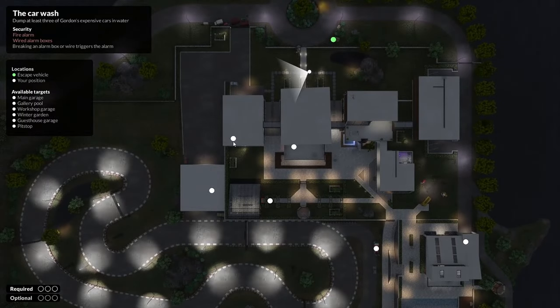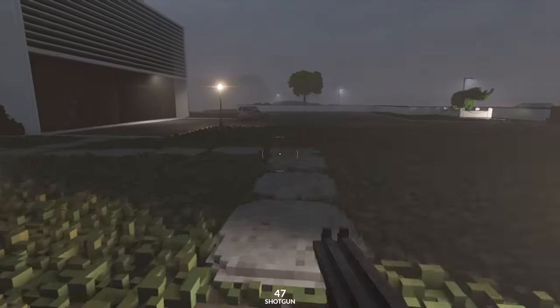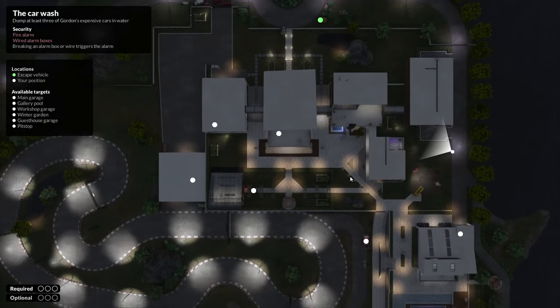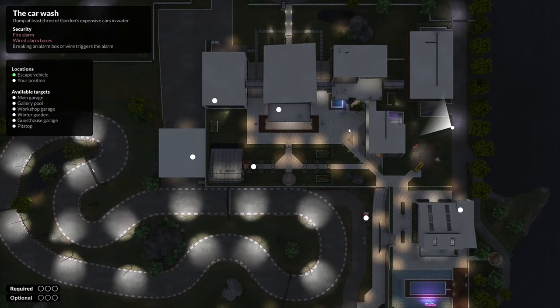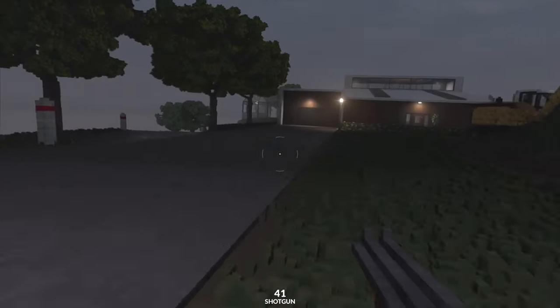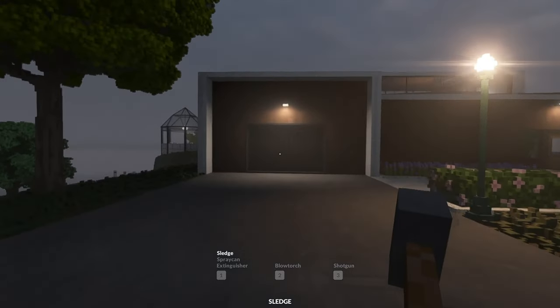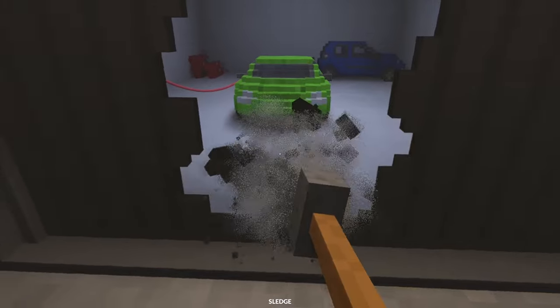So there is 1, 2, 3. So I think we're gonna go for these 3 right here. Those just seem the easiest. Oh, actually no, because then I could take this, take that, and then take that. Yeah, that seems good. What's the one in here? Oh, hello.